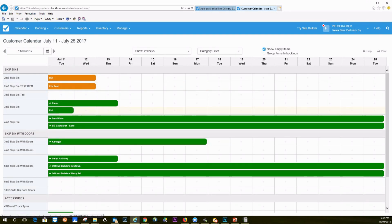Right, so you can see here, we're going back in time, but if you imagine that's today's date, you can see the bookings that we've got in here. These are all the different bins and the different items that are out or in the system as we see them at the moment.